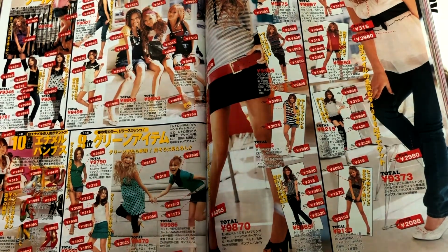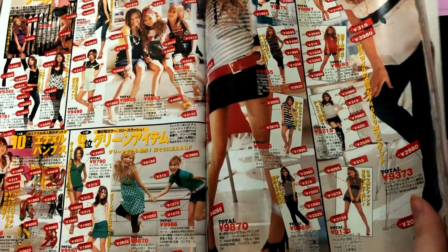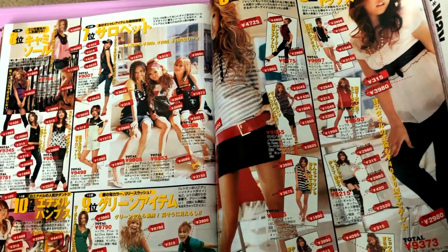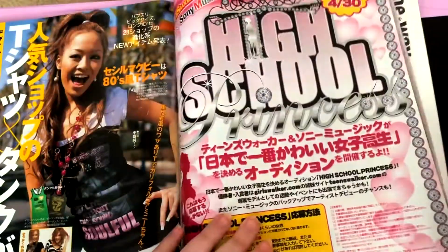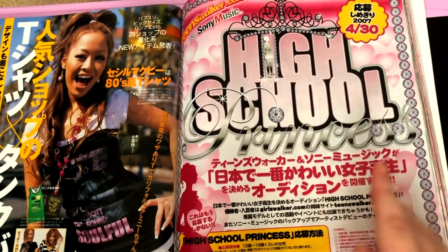I want this green color. This is so nice. I'd have so much fun with this. And then here's the more idle situation, borderline agejo over here. And these are just a bunch of different shoes. Real fun.